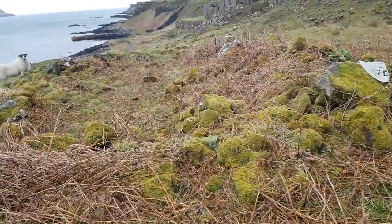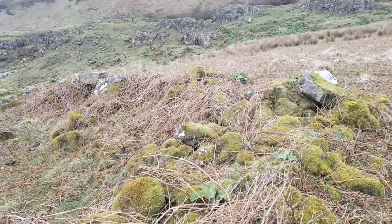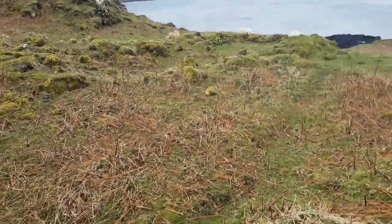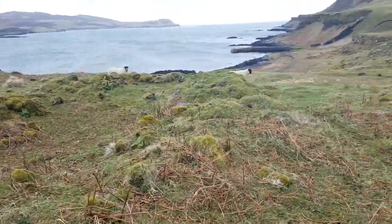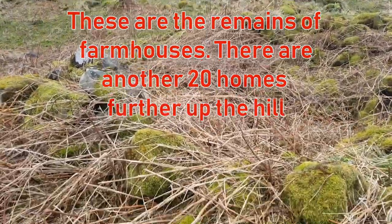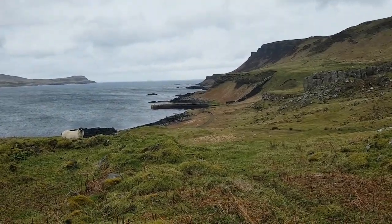And you can clearly see the shape of an enclosure of some kind. I would imagine thatched. There's a very attractive boy there giving me the eye. And as you move along here, there's more evidence of building and earthworks. But this is all that's left of someone's life living during the clearances.